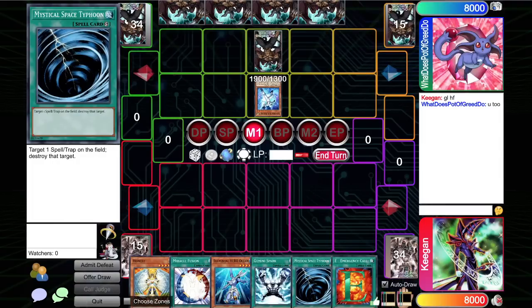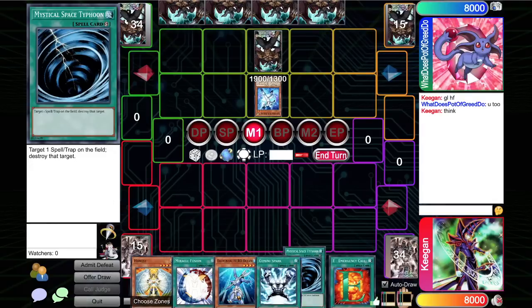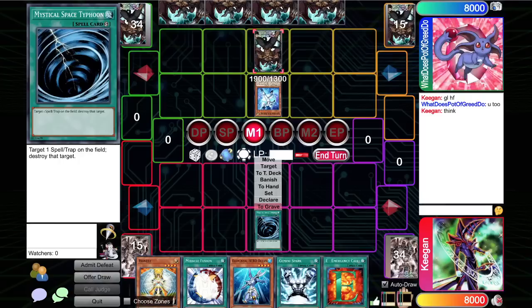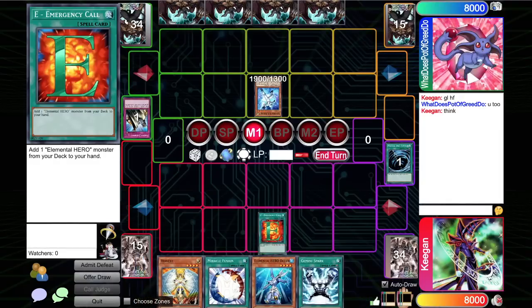Let's go ahead and, this is actually tricky. So we want to get ahead on tempo. I think we Space Typhoon the back row. Solemn, interesting. Okay. Set Lone Solemn's always an interesting one. Let's E-Call.